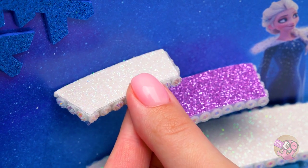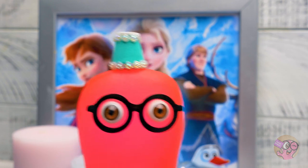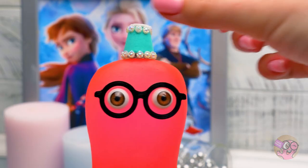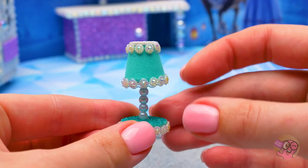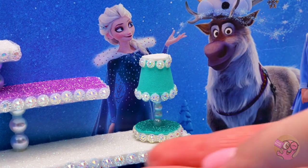Actually, we made so much stuff that everything doesn't fit onto one shelf. Elsa likes reading books, so I made half a desk lamp for her. And I made another half. Let's put them together. I'm pretty sure the mysterious spirit will connect with me this time. I hope so. By the way, the lamp looks gorgeous. Now this workplace looks more comfy, right?